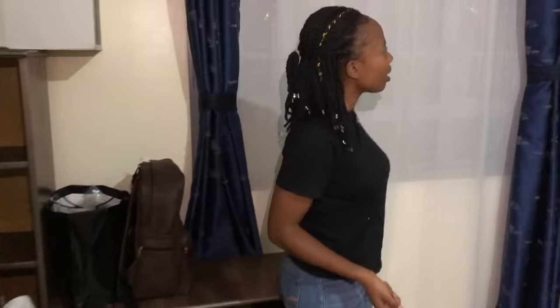The curtains as well, we got them at Isili. Is it tagged La Vista, made for us?